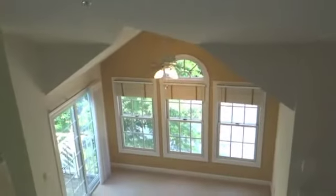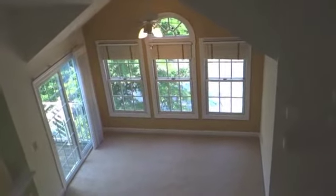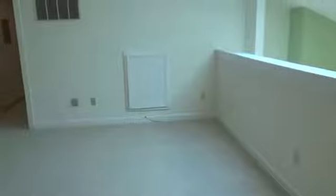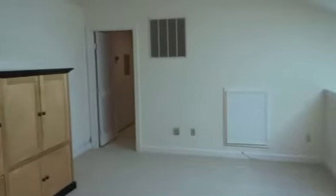The staircase leads to a second-level loft, big enough for a family room or third bedroom. It overlooks the living room and has an additional three skylights to provide even more daylight. Another full bathroom on this level gives plenty of privacy for a guest.